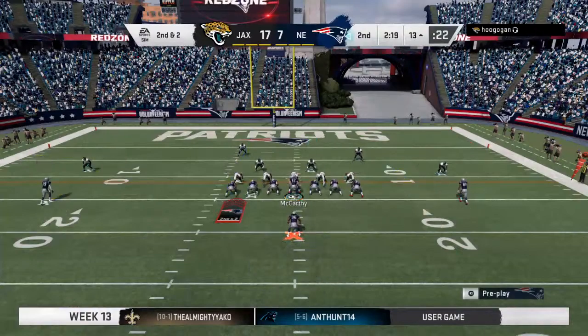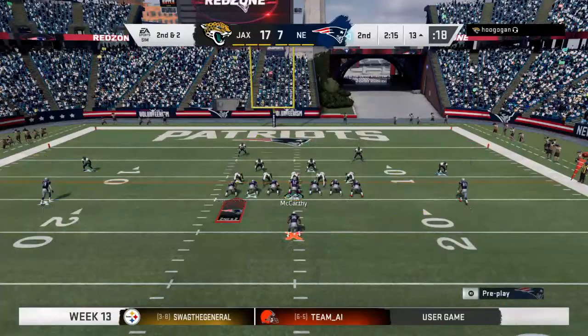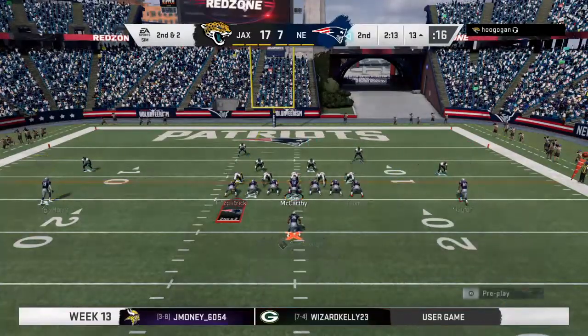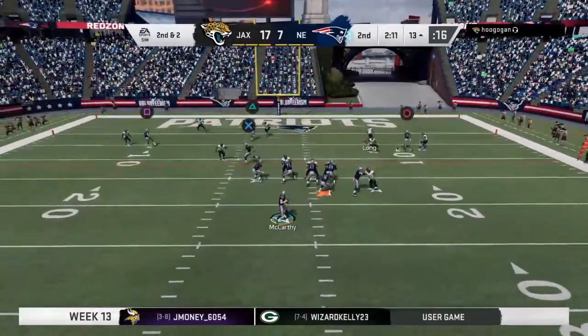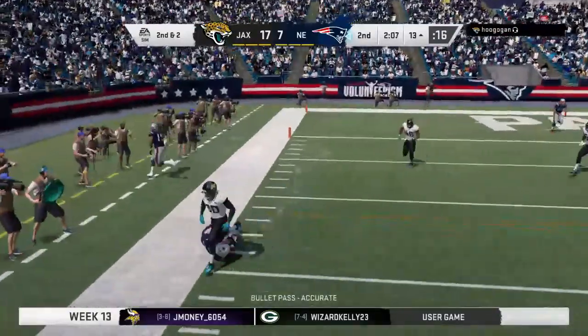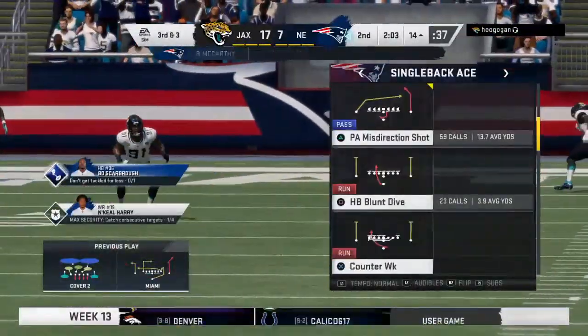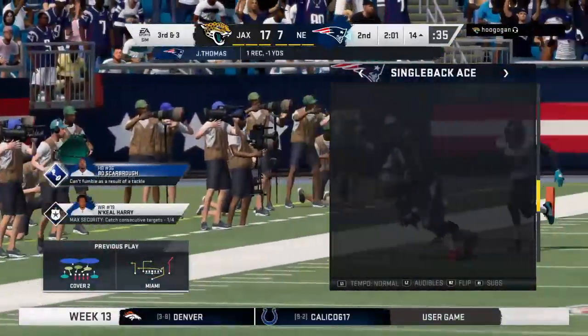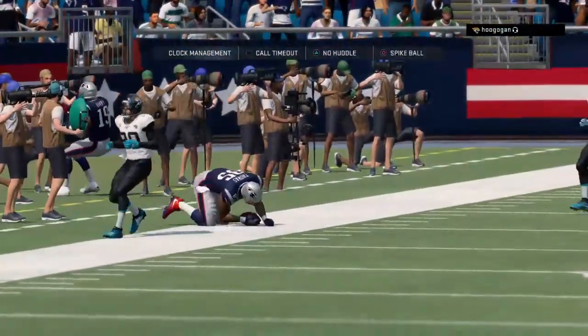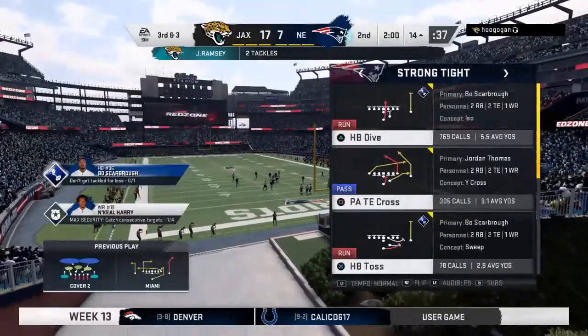Here's second and a couple. Second and 2. And Thomas has it. It'll go as a loss of a yard, and it'll set up third down. It's a loss of 1. Brings up third and... And we've hit the 2-minute mark in this first half of action.